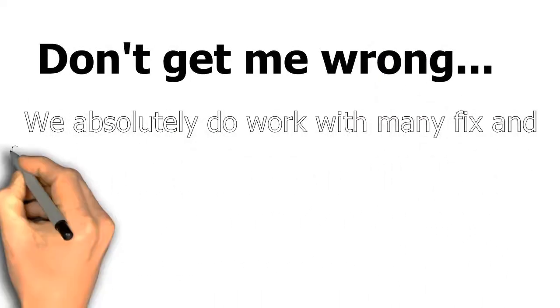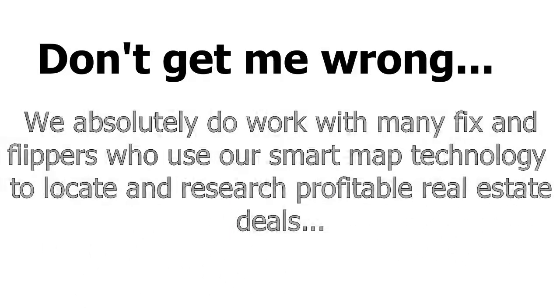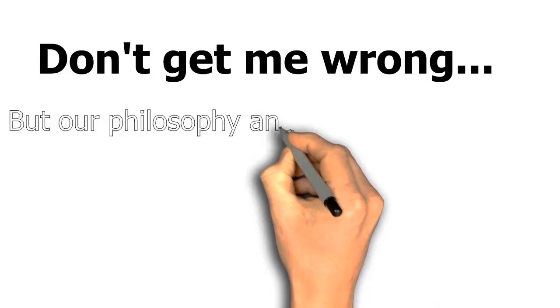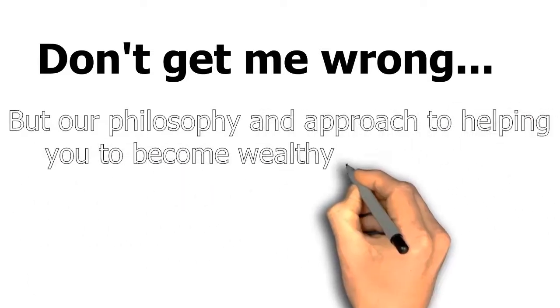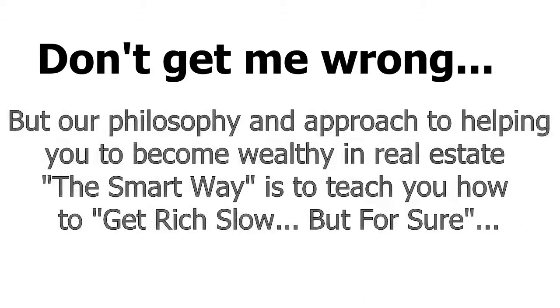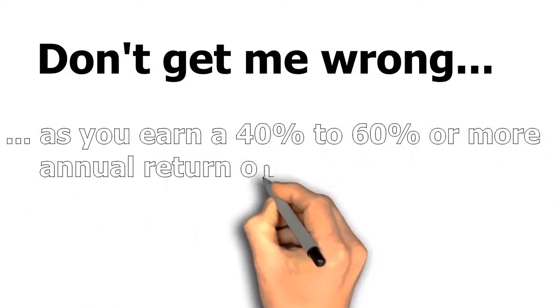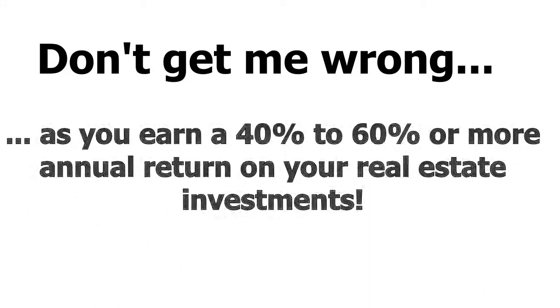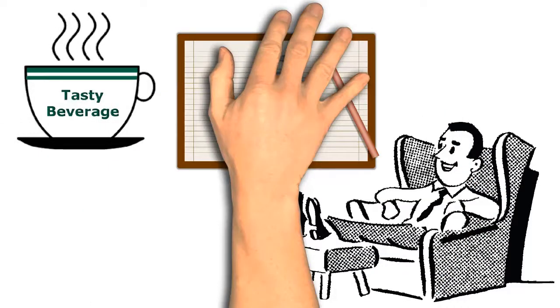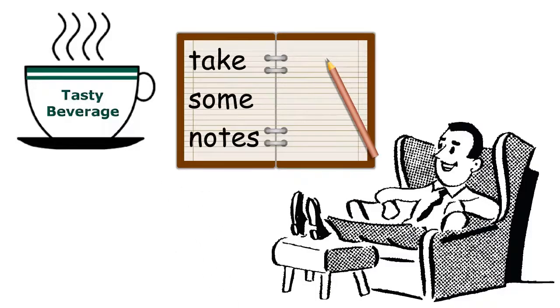Again, don't get me wrong, we absolutely do work with many fix and flippers who use our SmartMap technology to locate and research profitable real estate deals. But our philosophy and approach to helping you to become wealthy in real estate the smart way is to teach you how to get rich slow, but for sure, as you see a 40 to 60% or more annual return on your real estate investments. So grab yourself a tasty beverage, sit back, and take some notes while you take this first of 3 real estate investment strategies into consideration.